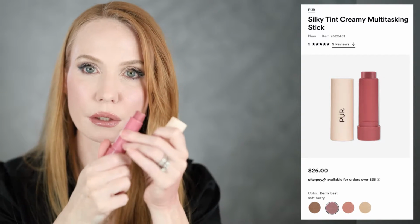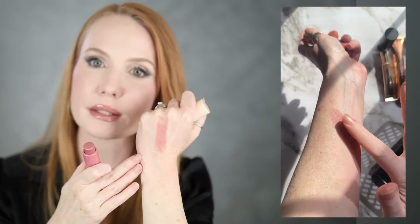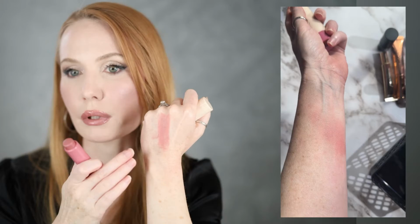And finally, I just mentioned this in my fave new finds. This is from Pure, and this is one of their new stick colors. This one is more of a medium berry. Sorry, I'm looking for something to wipe my hand off so you can see it. This one is definitely more neutral, but this is super wearable. We're moving into the pinks, and it reads pretty cool to neutral when you wear it. It's very flattering, it's very easy to wear, it's really, really pretty.